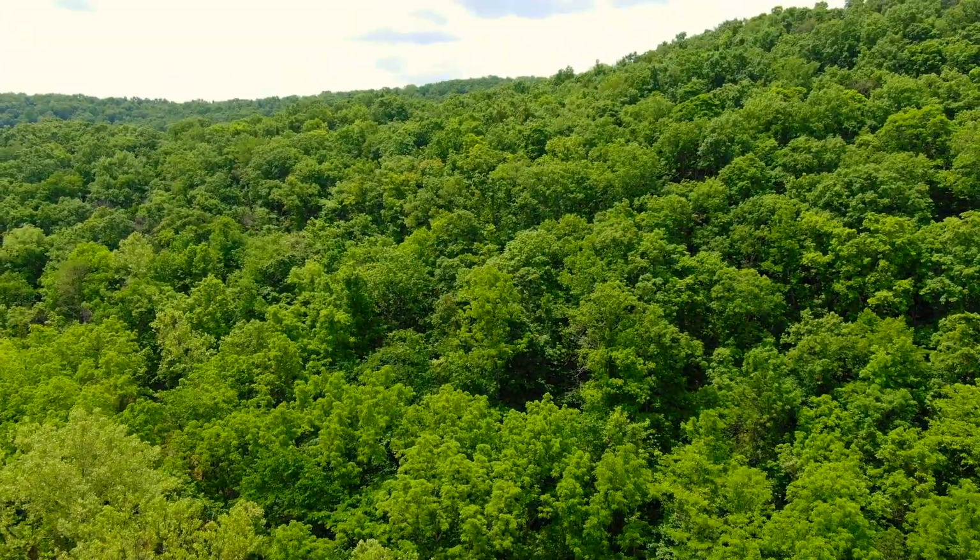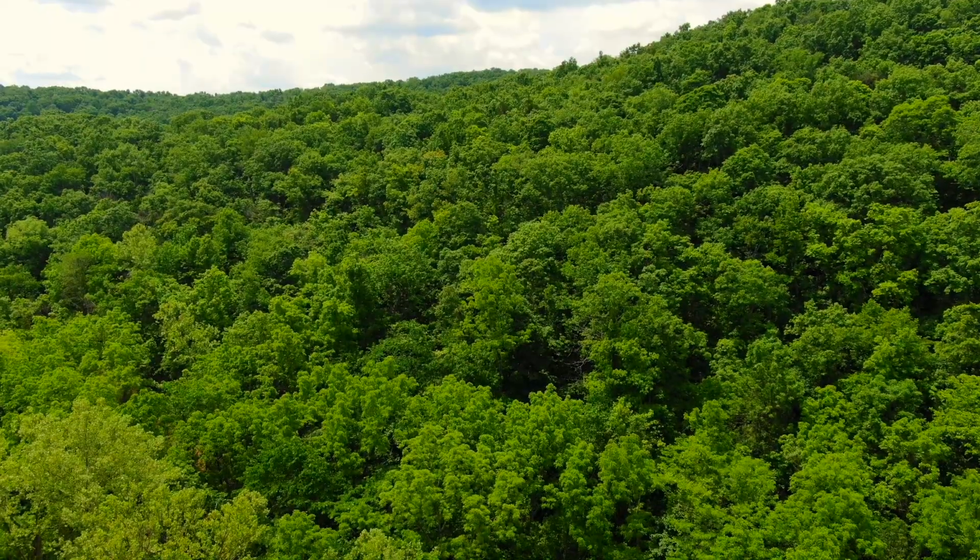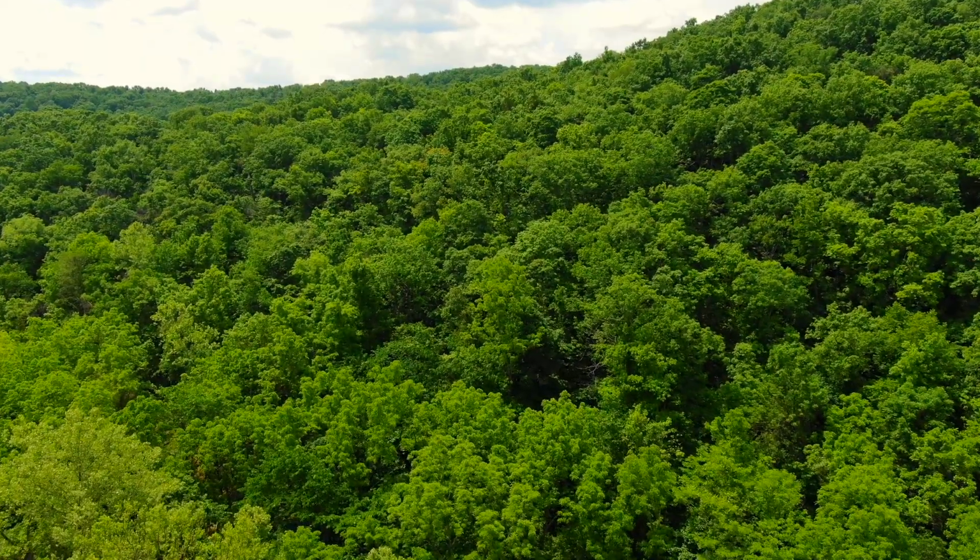If you're looking for a view property, if you're looking for a large tract, I mean, this just really seems to cover all those bases. So we're super excited about this.